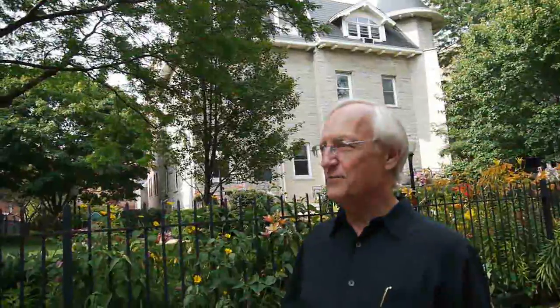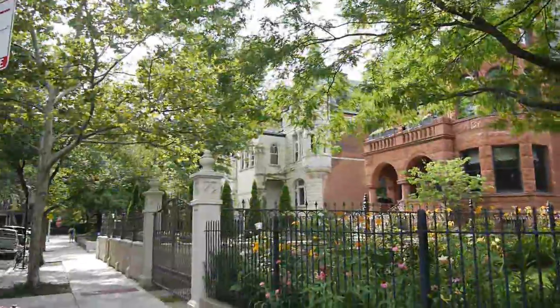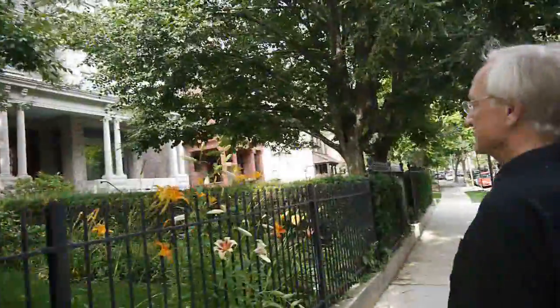There was surely a period of time when it became somewhat a social hub for the young single people that moved into Lincoln Park. Many people met and to this day meet at St. Clement's and go off to get married.